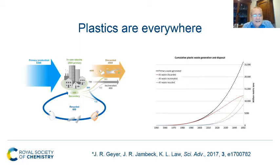And here is a graph showing a prediction, but also a picture showing a summary of what's happened to all of the plastics that have ever been made. And so the estimate is that around 8.3 billion metric tons of plastics have been made ever since we started making plastics. Now, of those, 2.5 billion metric tons are still in use. And that's one of the things that we have to remember about plastic.